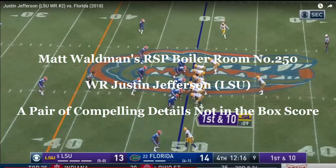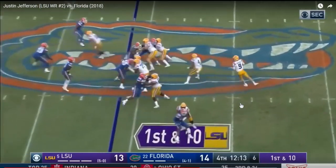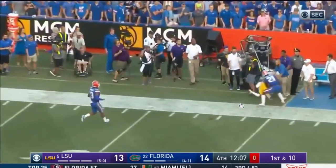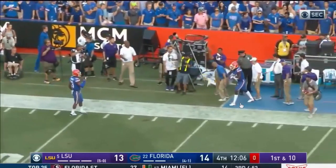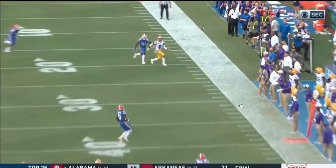I can already see that I'm a fan of Justin Jefferson, wide receiver number 2 here for LSU. You're going to see him top right. And this play doesn't count in the box score, but it definitely counts in my NFL draft evaluation. And it's not because he takes contact after the catch, even though it's not technically a catch. Though that's nice. What I like about it is watch his hands position.